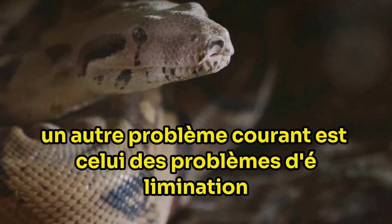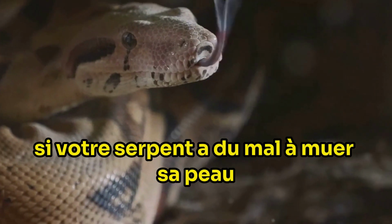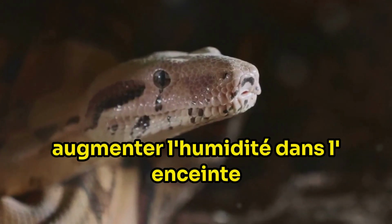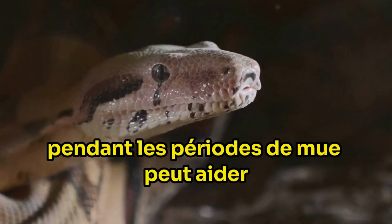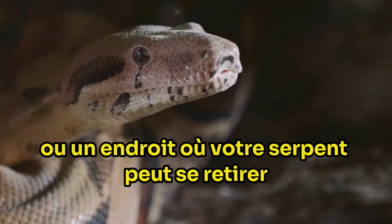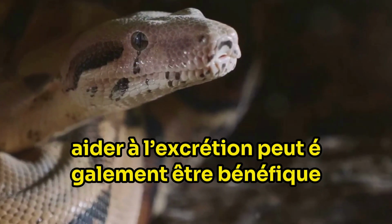Another common issue is shedding problems. If your snake is having trouble shedding its skin in one complete piece, it might be dehydrated. Increasing the humidity in the enclosure during shedding periods can help. Providing a moist hide or a place where your snake can retreat to aid in shedding can also be beneficial.